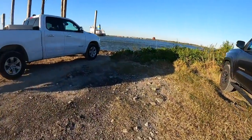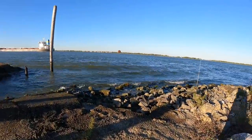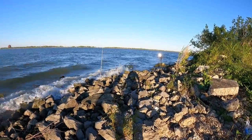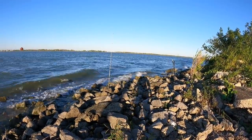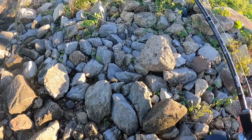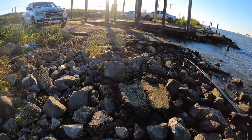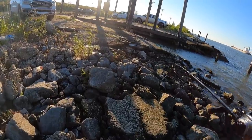Yeah, he's in the truck. All right, his ship wake is not nearly as bad. All right, well, that's working. Let's see if we can get a bass or something like that, or a red. Or if I can catch my breath.